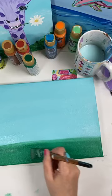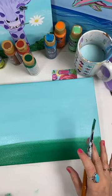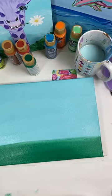Okay, so we've got our base of green, our sky. I don't even think I have it in here. I was going to show y'all, but nope, it's in the other room because I went and took a video of it outside. But you can see that on my page. It turned out so pretty.